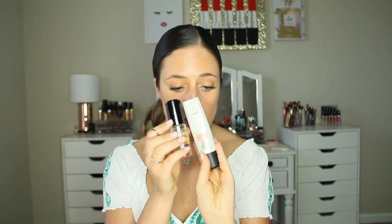Sometimes I mix these two together, which is really nice because you have the glow and then you have the hydration. Sometimes I mix these two together so you have double hydration and a little bit of a glow. I just love mixing things together because that's how I find the best result, is when I mix a bunch of stuff together.